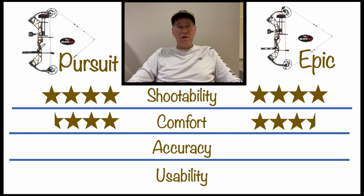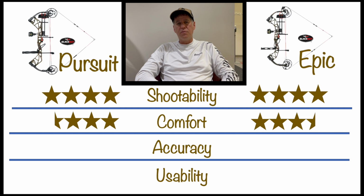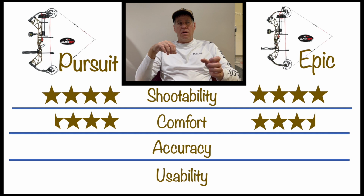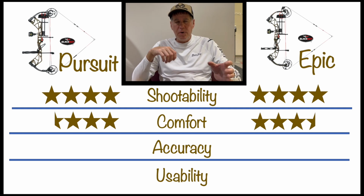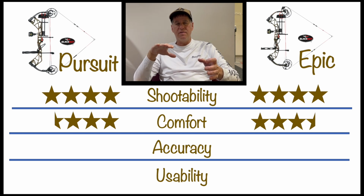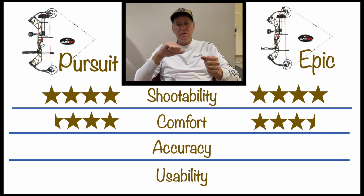But if you're looking for a little bit more comfortable bow, probably the Epic is the way to go. Now you might be wondering why I gave this bow on the comfort level a 3.5 star. Probably the biggest reason is that with both these bows, there was hand shock and there was some vibration to the bow. You could probably add some dampeners and things to dampen down some of that vibration, but there was definitely some hand shock. Is it a deal breaker?